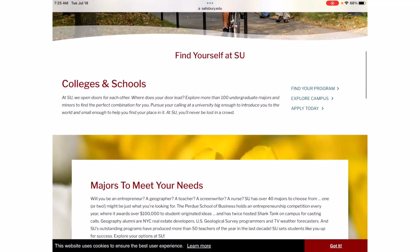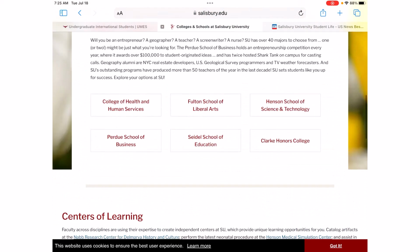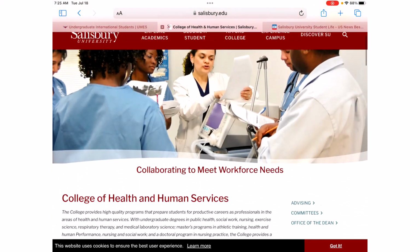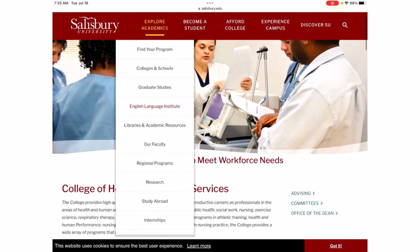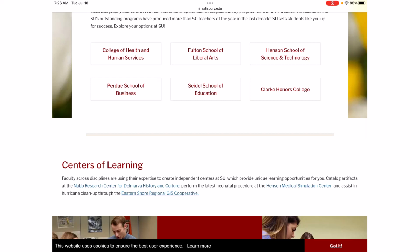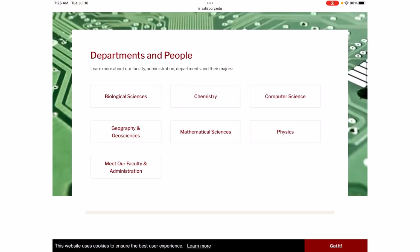Real quick, let's look at some of the other majors that they have. So we're looking at here, let's look at the College of Health and Human Services. So they have School of Nursing, School of Social Work, Center for Healthy Communities. And let's look at some other colleges and schools. Fulton School of Liberal Arts, Henson School of Science and Technology, School of Education, Purdue School of Business. And so you see some of the majors they have here.